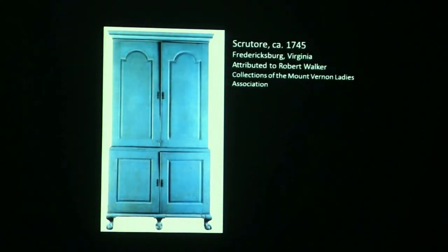So now we had to find a scrutoire to reproduce for the furnishings in the Washington House. And this is not an easy task. There are not that many of them left. They fell out of fashion by the middle of the 18th century, and really by 1760, nobody was making them anymore. But luckily, this is Virginia, we do have a lot of resources here. Our friends right up the road at Mount Vernon happen to have a scrutoire, circa 1745, in their collections. This is one of the earliest known that still exists. And so we use theirs as the basis for our reproduction.